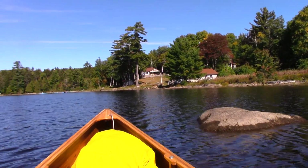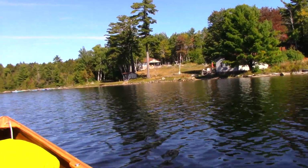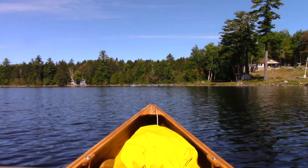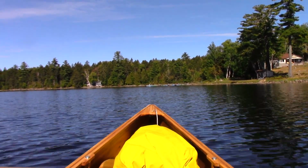Approaching White House Landing. I'm going to be pulling up to that dock over there. And then hitting the trail.